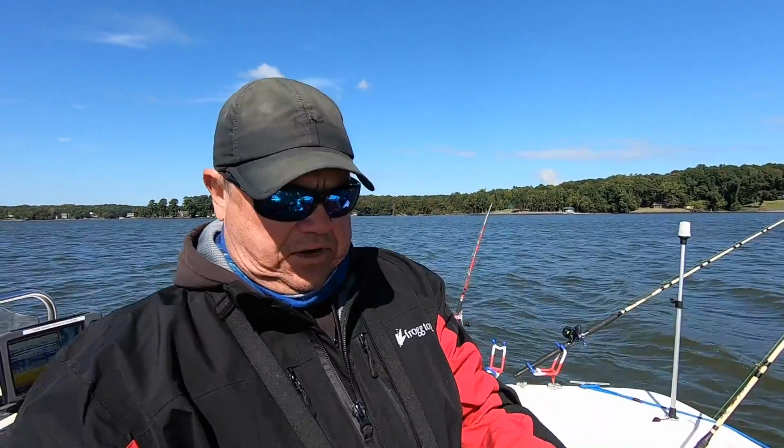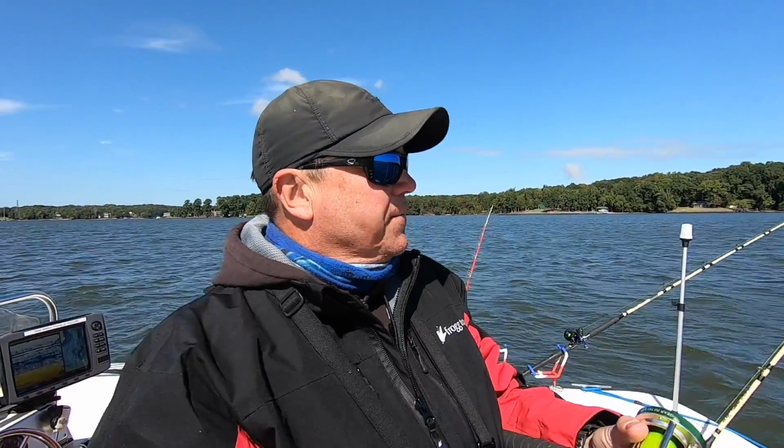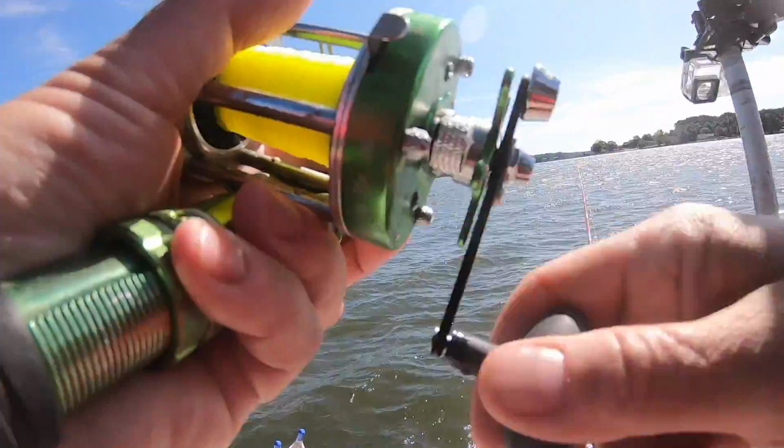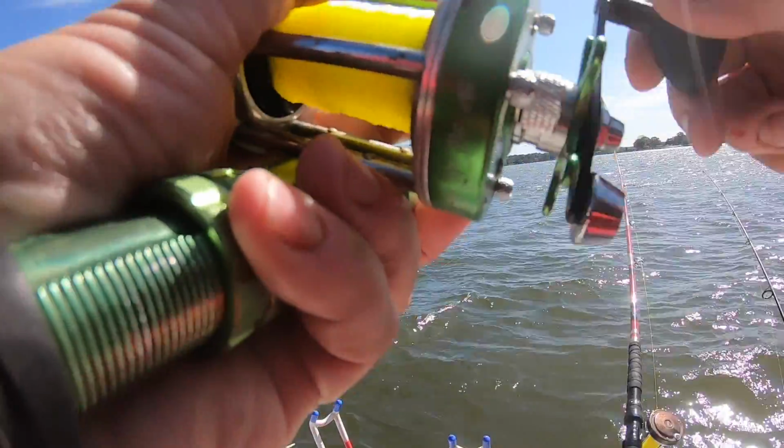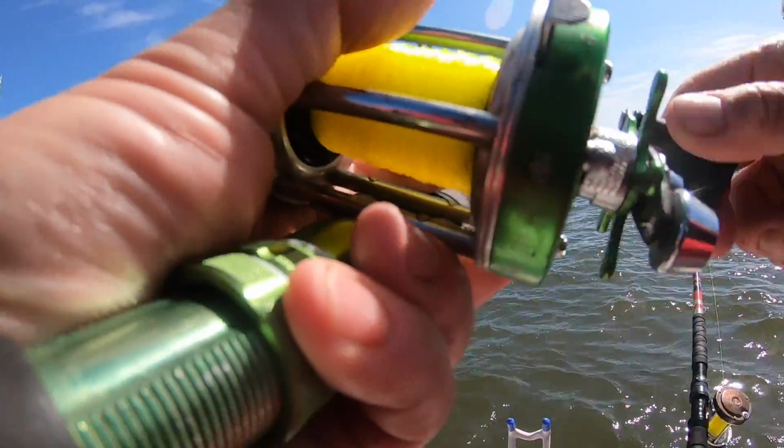Got a smaller one going. Got reset on my drift out here. Open water. I'm in a big creek now. This is deep water. It's 45 to 50 feet of water out here. And just the upper end of my lake hadn't been producing fish. I ran a couple of guide trips down here on this end, caught some fish, so I decided to come back down here and try it today for a little while.